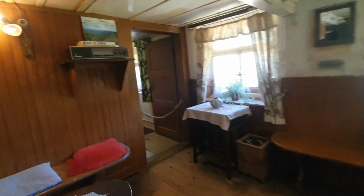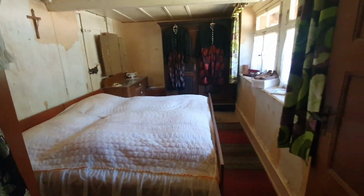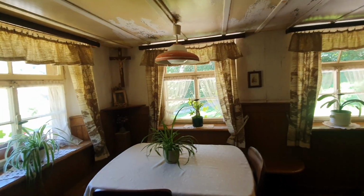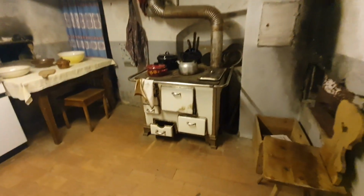Oh, look. This is lovely. Got a chimney again. Old radio. Nice and cool again. Oh, that bed is so lumpy. Wow. I think everything original's left. Right. More fridge. An auger. That's where you put the coal. And this is the larder. No, it's a cabinet. Okay, I thought it was the larder.